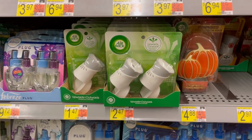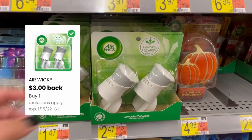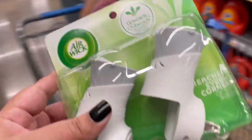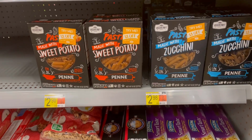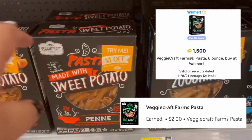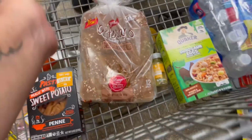I also grabbed one of these Airwick warmers, the 2 count, for $2.47. Coupons app is giving us back $3, making it free and a 53-cent moneymaker. There was an Ibotta offer, but I believe it was removed before I could scan it. I got this veggie craft pasta for $2.98. Fresh Rewards is giving us back $1.50, and Ibotta is giving back $2. There was a Peely coupon on the box for $1 off, making it free and a $1.52 moneymaker.